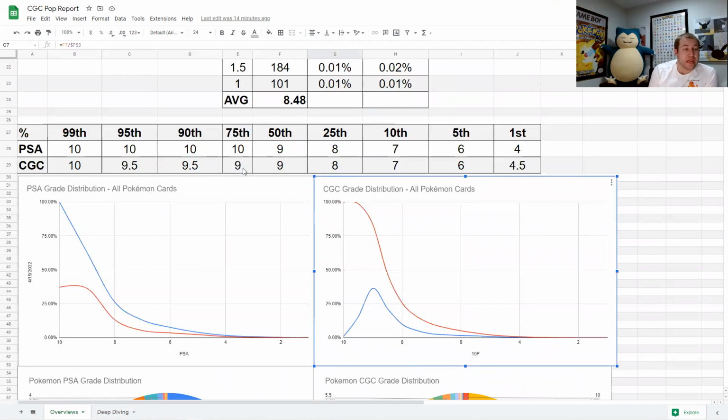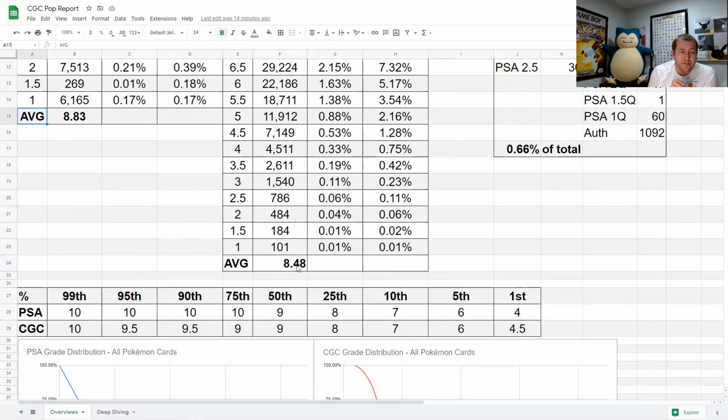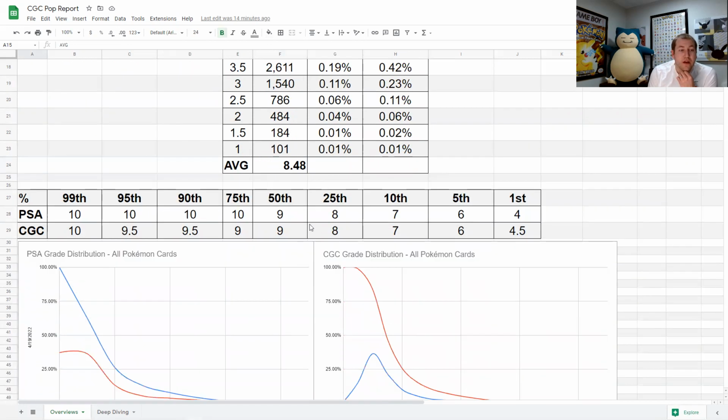Once you get down to the 75th percentile at CGC, if you want a card better than 3 out of 4 cards, that's a CGC 9. And that also is encompassed by the median. We talked about the mean or the average up here. The average at PSA is an 8.83. The average at CGC is an 8.48. The 50th percentile or the median is a 9 at both companies.